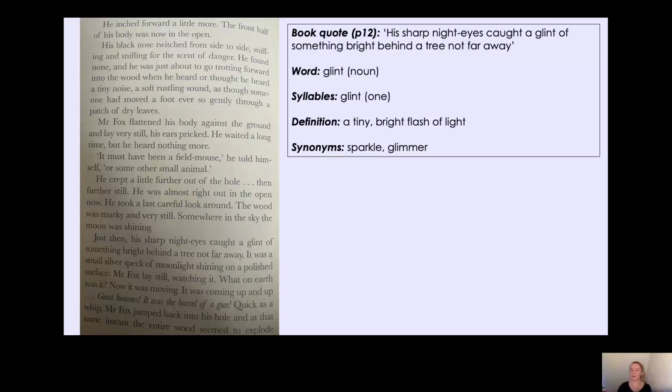I wonder what it is. Let's carry on reading. It was a small silver speck of moonlight shining on a polished surface. Mr. Fox lay still, watching it. What on earth was it? Now it was moving. It was coming up and up. Great heavens! It was the barrel of a gun. Quick as a whip, Mr. Fox jumped back into his hole, and at that same instant the entire wood seemed to explode around him. Bang, bang! Bang, bang! Bang, bang!